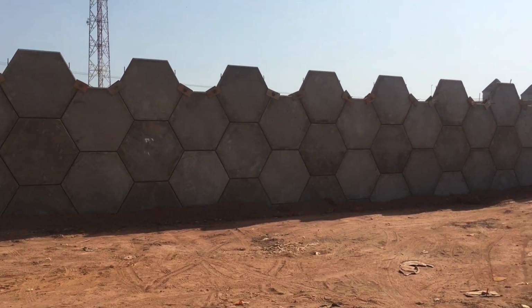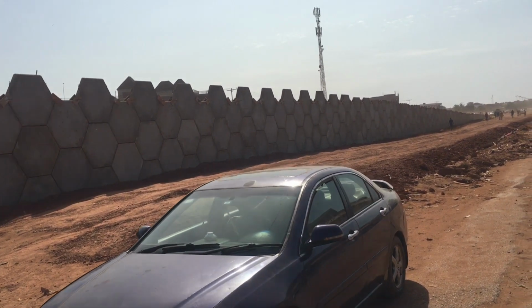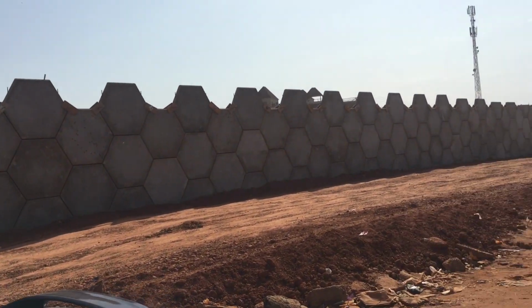OIC road here in Costa Road. The OIC road in Costa Road. This bridge here is almost done.